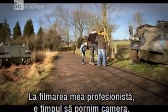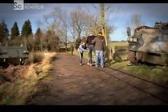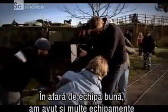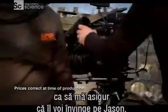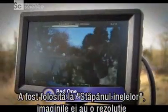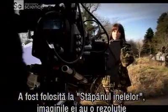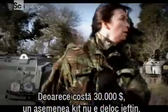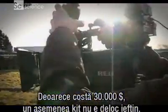Back on my pro shoot, it was time to get the camera rolling. And action! As well as the skill of my pro team, I had some pretty full-on kit to ensure that my film beat Jason's effort. The camera I was using was called a Red One. It was used on Lord of the Rings, and its pictures are 4 times the resolution of HD television, which means it matches the quality of movie film. But at around 30 grand, kit like this doesn't come cheap.